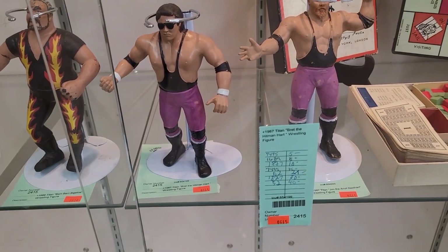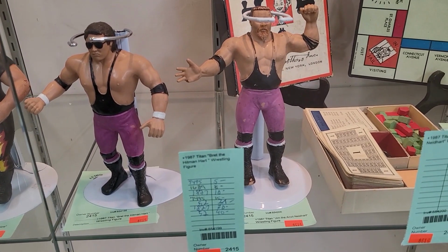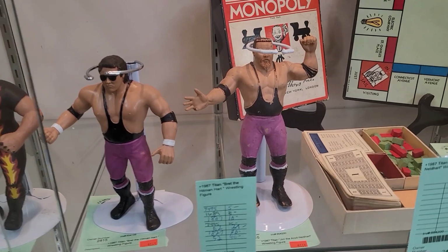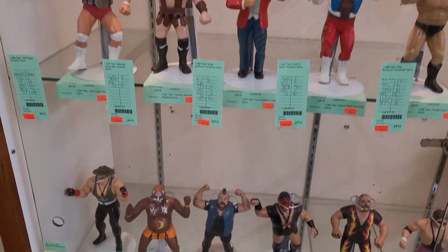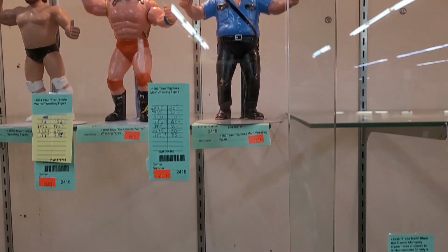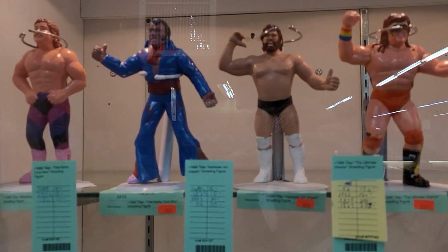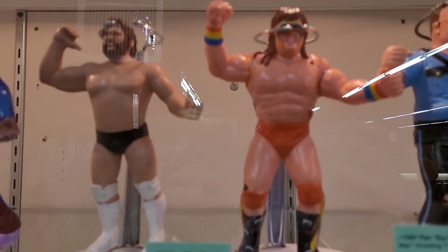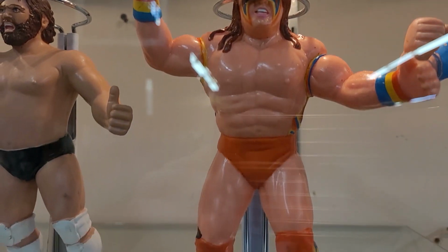But as you can see, just a nice overall lot of LJNs. Neidhart's a little beat up there, missing a finger. But again, these were the kind of the highlights of the auction right here. But now I'm gonna take you over, and I do want to also show you what else they had. They had some good Hasbro lots and some Jakks lots as well.